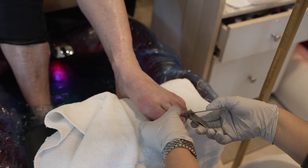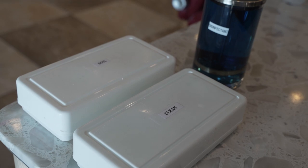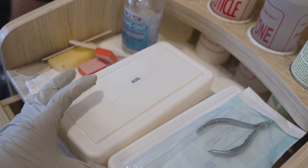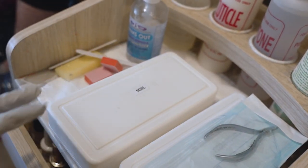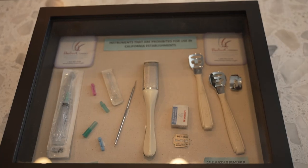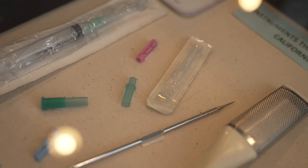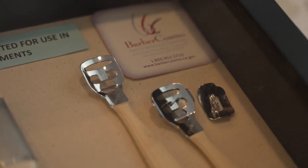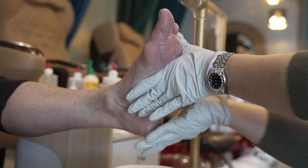Before a manicurist clips your toenails or uses any metal instruments, look to see if the tools have come out of a container labeled clean, and make sure it gets put in a container labeled soil after use. It's okay to ask if the tools have been properly disinfected. One very important thing to remember, don't ever let a manicurist use a razor or sharp instrument to remove a callus. If they do, it could cause serious harm. Licensees can smooth a callus, but they can't remove them.